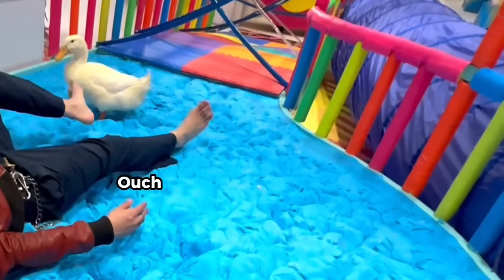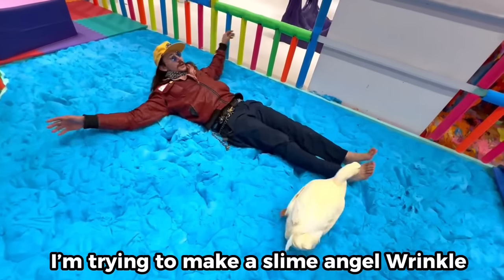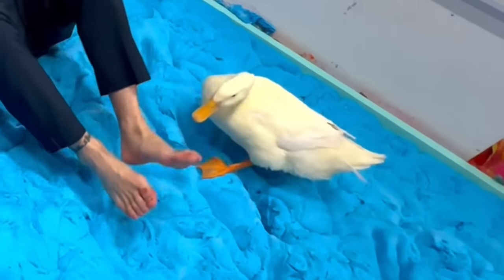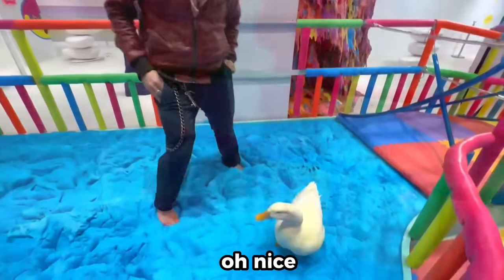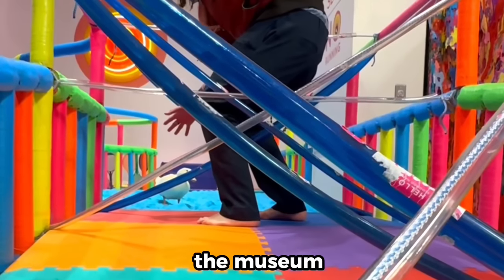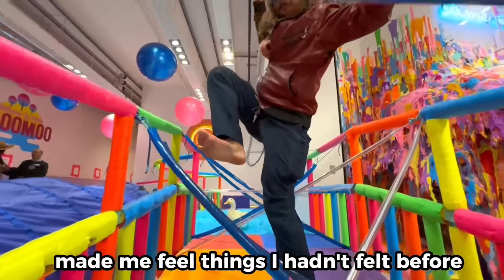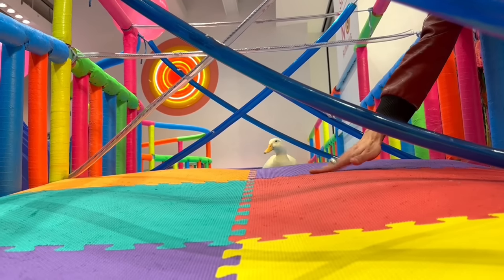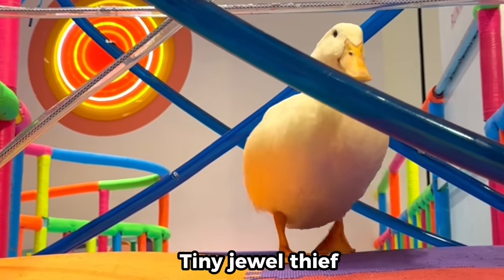Ow. Ow. What about your feet? Goodies I'm gonna put in their bag. Oh, nice. All right, Wrinkle, come on. Now it's like we're stealing the diamonds at the museum. Remember, I was very young and I saw this movie. It made me feel things I hadn't felt before. Come on. That's right. Tiny jewel feet.